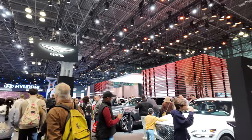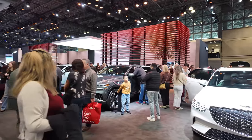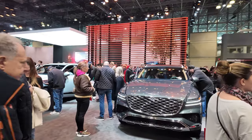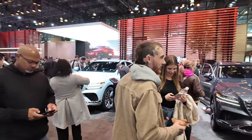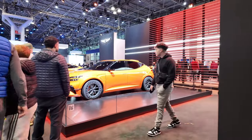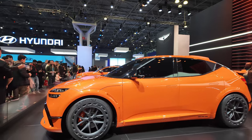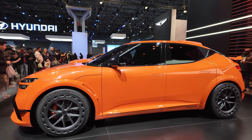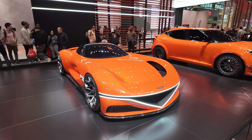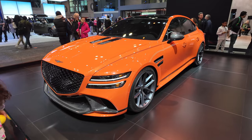Genesis, this is my ride right here. I think the GV70s here somewhere. Check out the magma, which is the orange lava color. Nice rides, Korean brand. These are the magma colors. It's the GV60. It's a pretty color, magma.